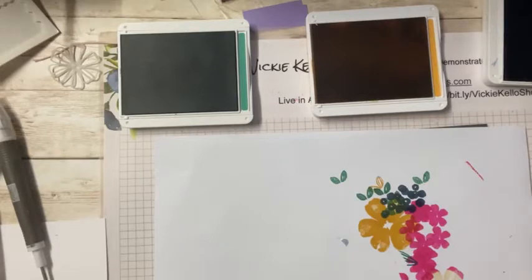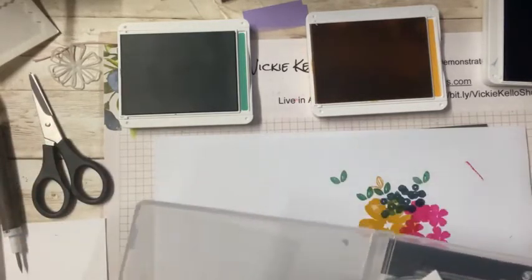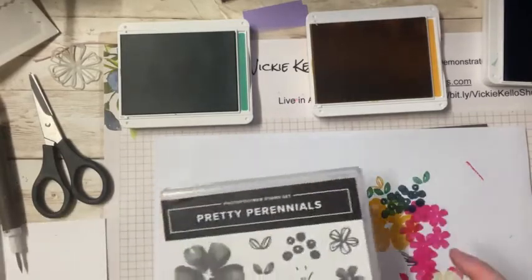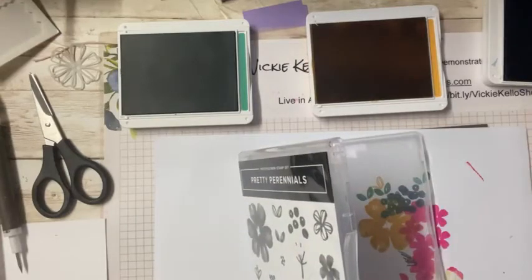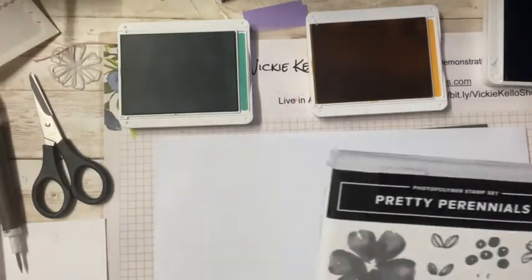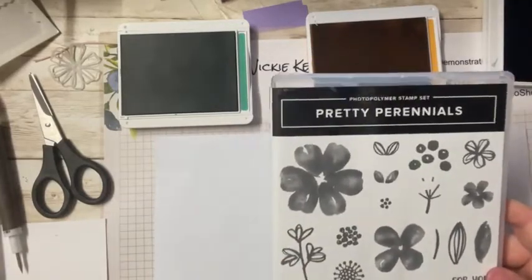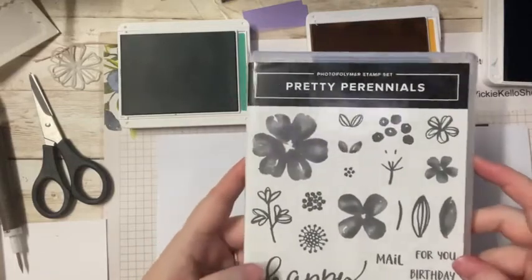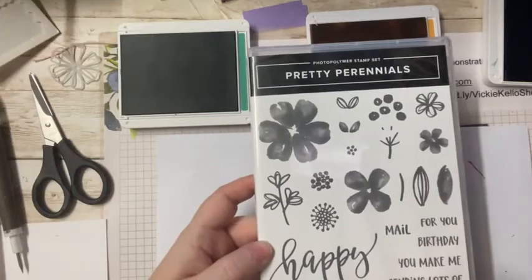But tonight, it's been a big week. Well, it's been a big fortnight since I last spoke to you, with no internet last week. So tonight we've had the retiring list come out, and there's a few items that I want to focus on that are retiring that I've purchased and not had a chance to use yet. So this is one of them. This is the Pretty Perennials set. It's the $1 million stamp set.